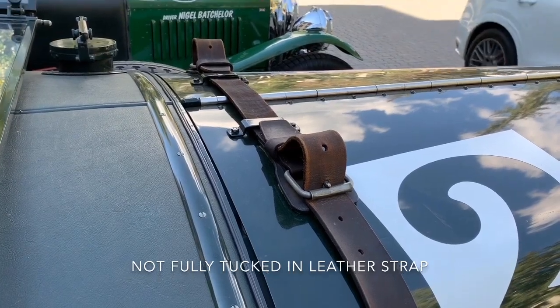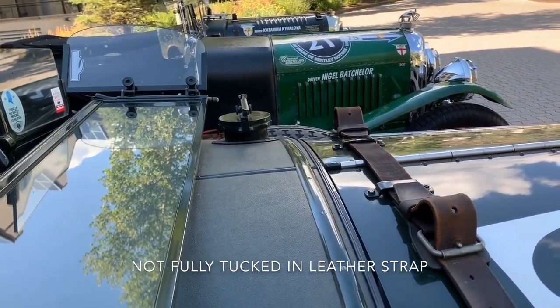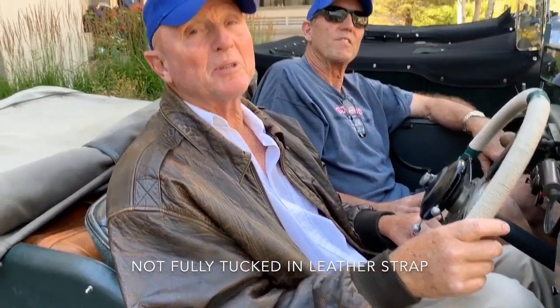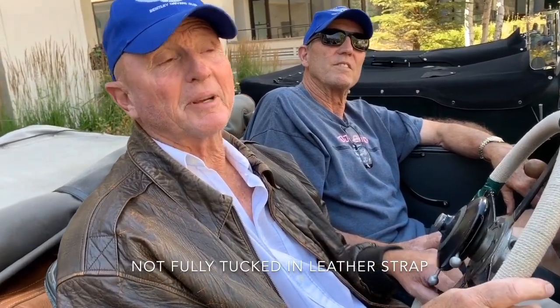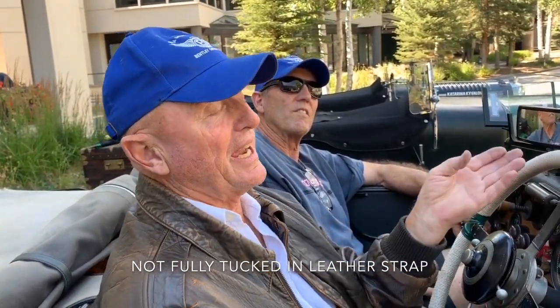You know, I don't know what you call this. It's not fully tucked in, correct. Because when they came into the pits, it was much easier for the mechanics to just dip their finger under the strap, pull it, and it came off, so they could open the hood and get on with what they needed to do.